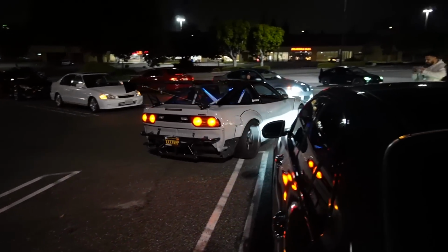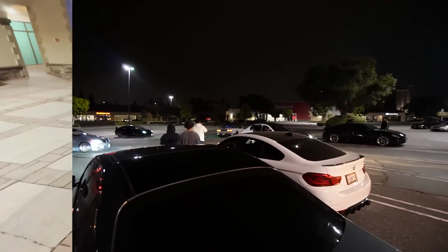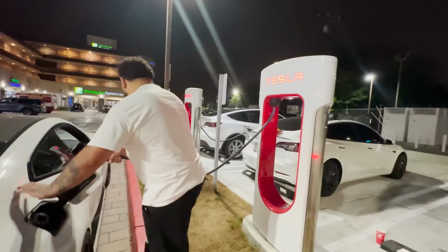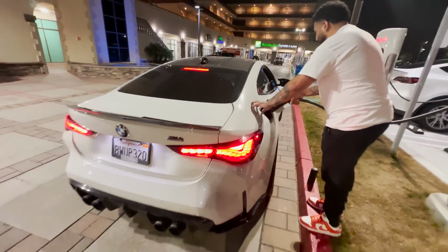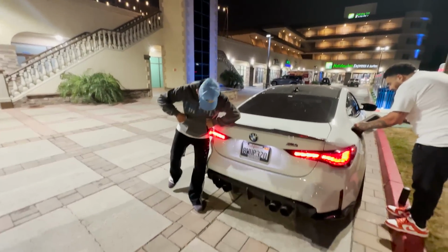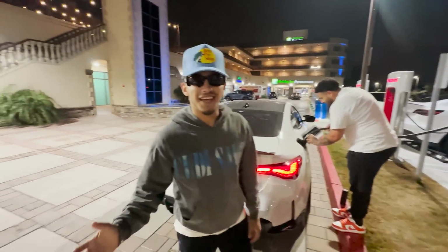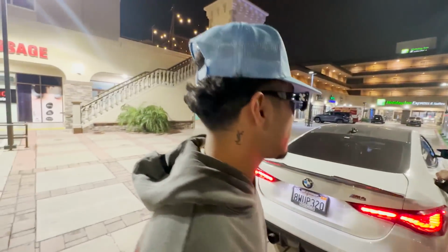Man, this sounds sick. Too bad the cop's there, bro. This is what we're doing now, guys, charging at the G82. We got Jay here. We're literally doing all this just for a picture, guys. Jay met up with us. Hey. I fell asleep. I know. Jay didn't make the meet, but you didn't miss anything. That meet was trash, bro. You missed nothing.